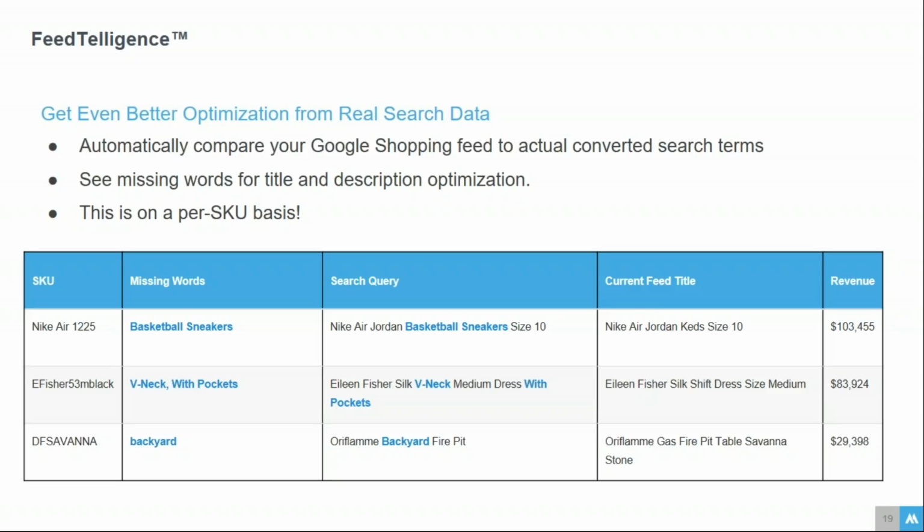And it highlights for you the words that might be missing in converted search terms that are not in your current feed titles. So let's take a look at the first example here, where we have a feed title that is Nike Air Jordan Keds size 10. And for all intents and purposes, it looks like it's a pretty well optimized title. It might be missing the color, for example, but that's a whole other matter.